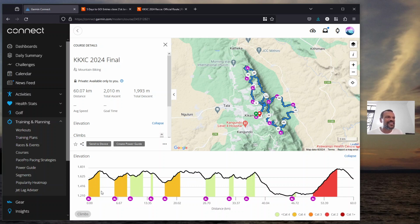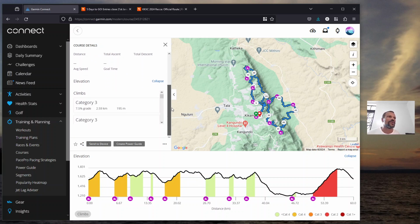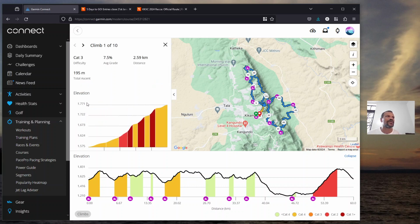Then there are just 3 notable climbs earlier on, and then you have that last climb. We can go like this. So this is your first climb. They say it's a category 3. It's about 2.6 kilometers, 7.5%. If I click on it, what do we see? Okay, so that's climb 1 of 10. So that's this one.